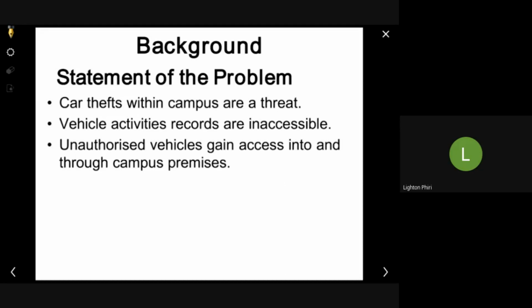Now, vehicle activities as well do not have any records at all with the current system. When a vehicle enters a car parking area, there's no record that is kept which can be retrieved when it's wanted or when it's needed. Even when the vehicle leaves the car parking area, there's no record at all that you can refer to, of who drove away the vehicle or what time the vehicle went out.